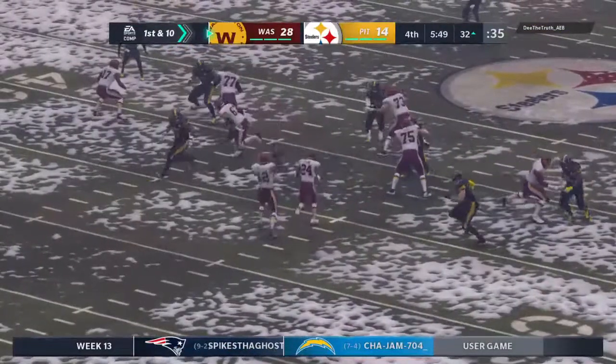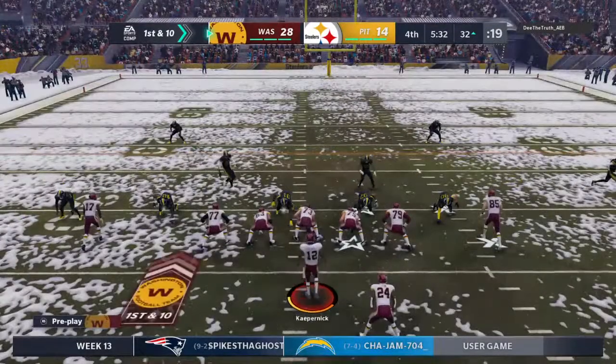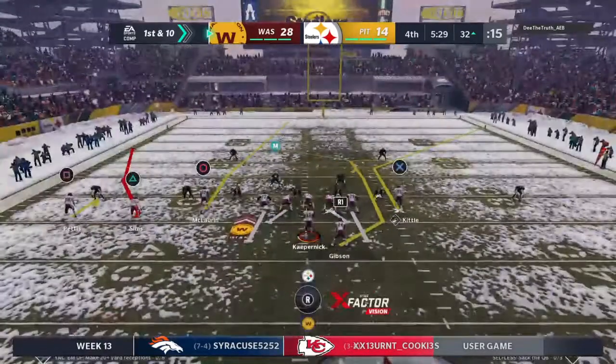And you know quarterbacks love to throw the RPOs because oftentimes they're in-breaking routes, but receivers love it even more. The ball gets to them quickly, allows them to put some moves on in the secondary.